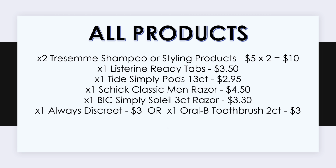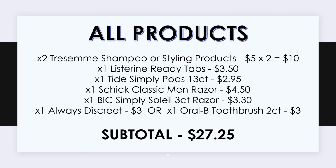So now let's just take a quick look at all the items which we should have for this deal. And that is 2 TRESemmé shampoo or styling products, which are priced at $5 each, 1 of the Listerine Ready tabs, a Tide Simply Pods 13 count, 1 Schick Classic Men's Razor, 1 Bic Simply Soleil 3 count, and lastly, an Always Discreet pads or an Oral-B Indicator toothbrush. The subtotal for all of these items comes to $27.25, which is perfect because remember, in order to use our 5 off of 25 digital coupon and use our instant savings for the TRESemmé, we need our subtotal to be at least $27.